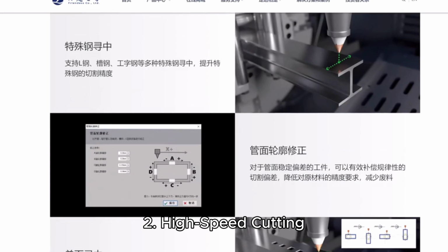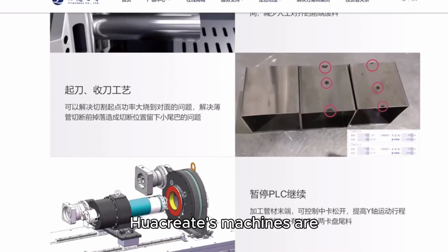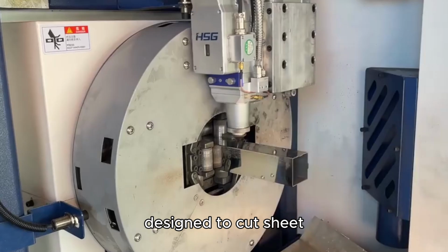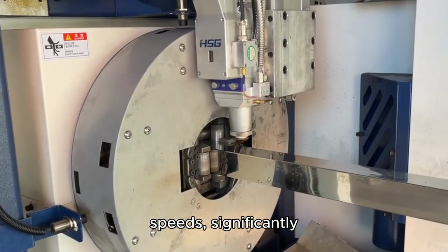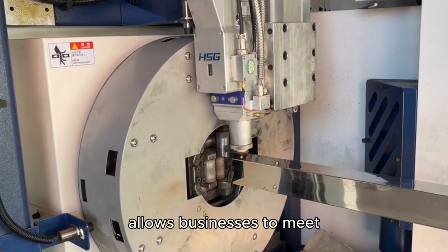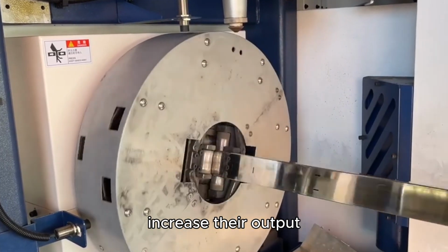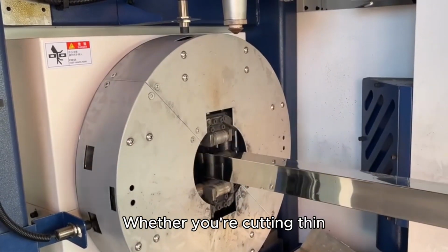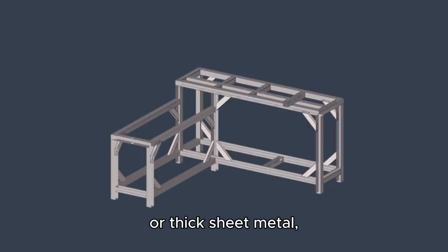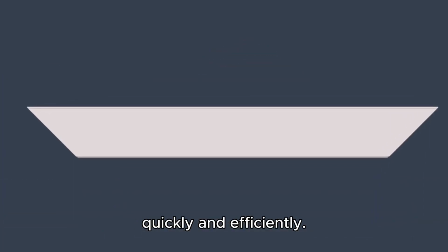2. High-speed cutting. Automated sheet metal laser cutting is known for its high-speed capabilities. Huacreate's machines are designed to cut sheet metal at incredibly fast speeds, significantly reducing production times. This increased speed allows businesses to meet tight deadlines and increase their output without sacrificing quality. Whether you're cutting thin or thick sheet metal, Huacreate's laser cutting automation can handle the job quickly and efficiently.